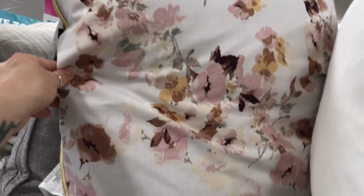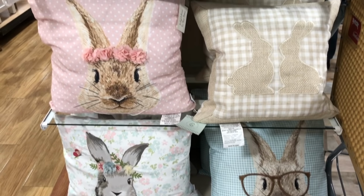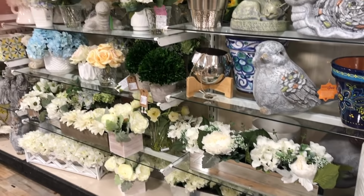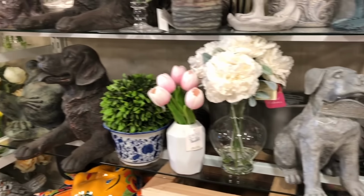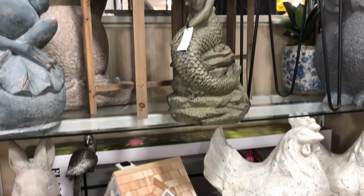So I always get asked quite a bit where I buy my decorative throw pillows that I have on my bed and my sofas, and I always get them at HomeGoods or Marshalls. They always have the best quality. They have the really nice down filled pillows, and you don't have to spend a lot of money like you would at other stores. And right now they have some adorable spring pillows, and they also have a ton of spring decor and garden decor.